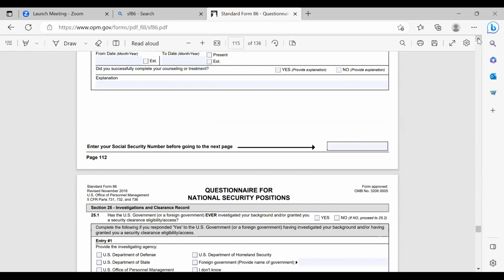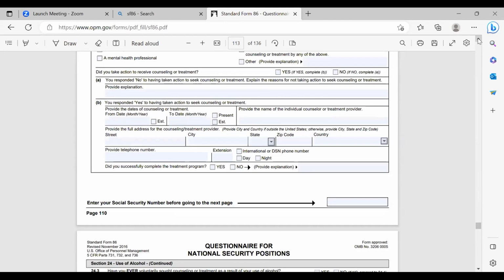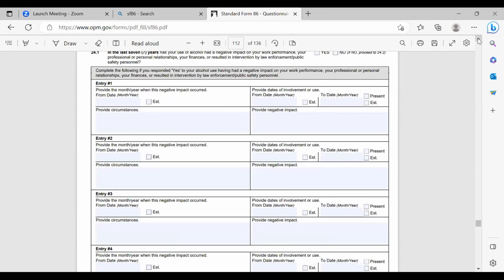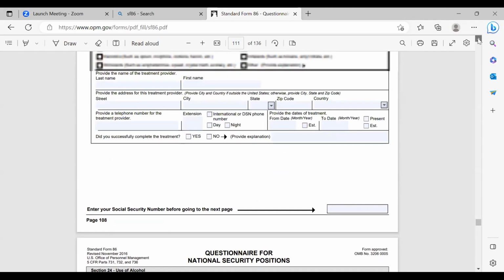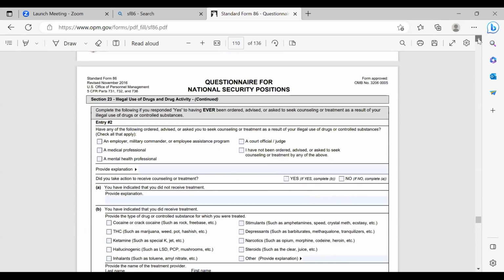So there's nothing there about disclosing if you drank at 21 or drank before you were 21. So I'm going to skip back up here. The section right before this is illegal use of drugs and drug activity. So I'm going to start there.